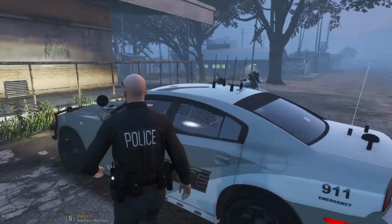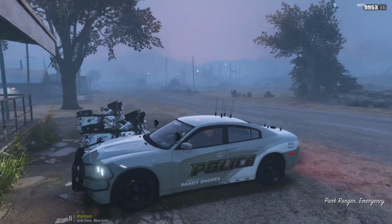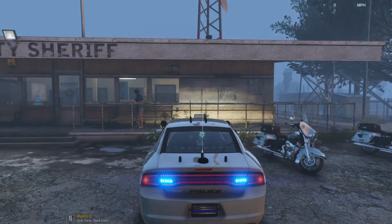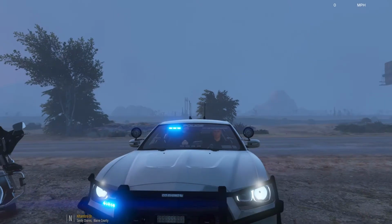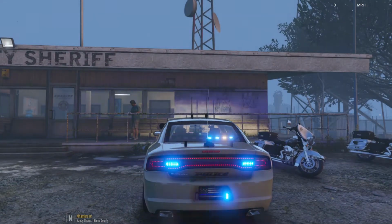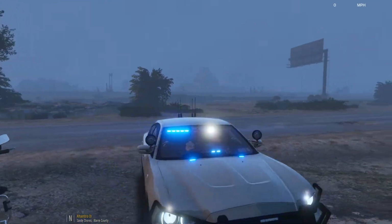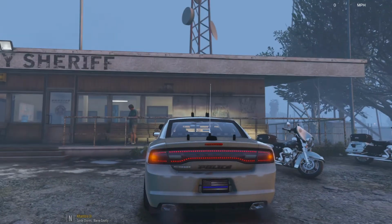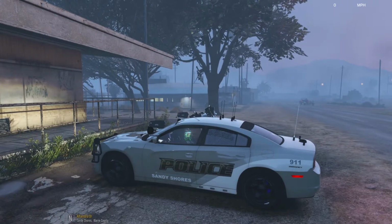This is the 2014 Charger from the San Andreas State Police Pack by Tours. Here's going to be our stage one. We got some lights in the back. Stage two, some lights in the front, some more lights in the back, and then our stage threes. So, really sweet looking car, man. I love this pack. So, with that being said, guys, we're going to go ahead and get out there.